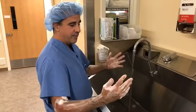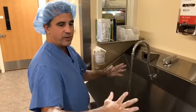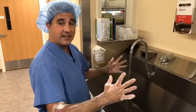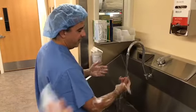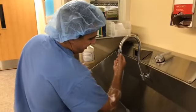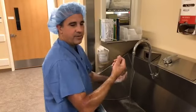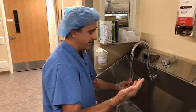So now my expectation is from my shoulders to my waist is where my arms can go. Anything outside of that field is considered dirty. So you got to keep them up. So then I will rinse the soap off, and again, letting the water drip downward instead of backward. That would then contaminate my hands again.